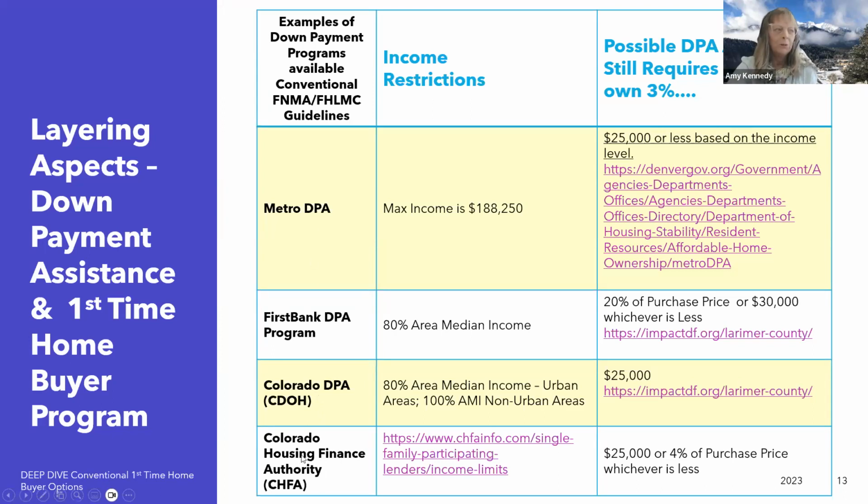including the last one here, which is Colorado Housing Finance Authority, also known as CHAFA, which if you've done any delving into first-time home buyer, you've seen that program come up. So the CHAFA loans, lenders that are going to do the Metro DPA and the Colorado DPA also can combine that with a CHAFA loan, and CHAFA does conventional loans on top of that.